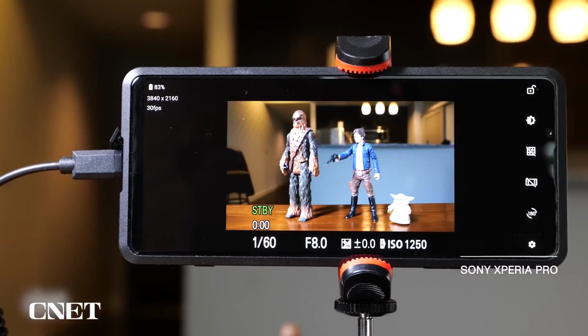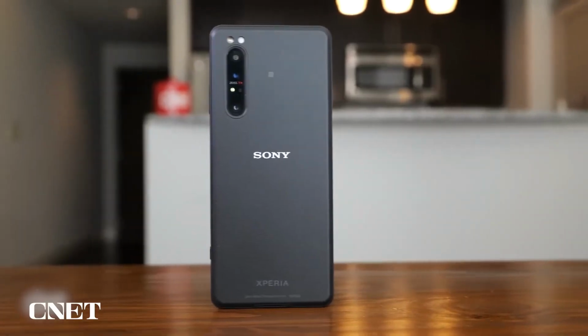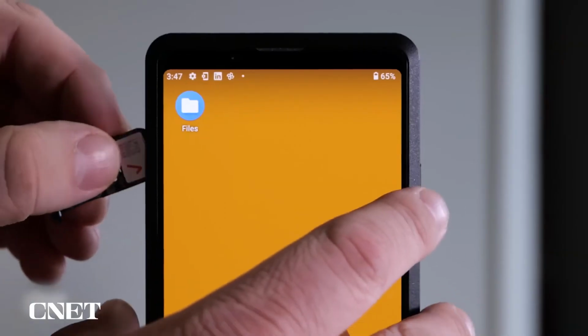The Sony Xperia Pro is truly for professionals, and it doesn't come cheap. It costs around $2,000, but for that price, you essentially get 3 products in one: a phone, a camera monitor, and a file transfer device.